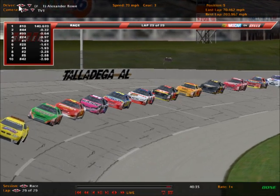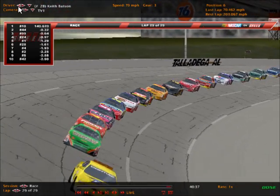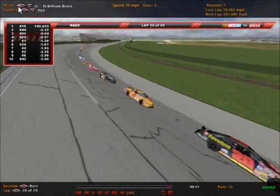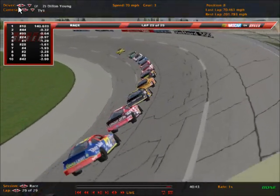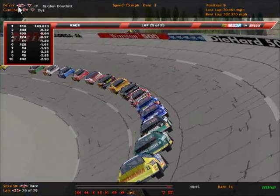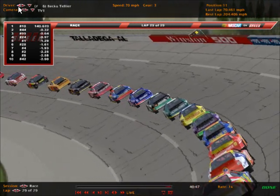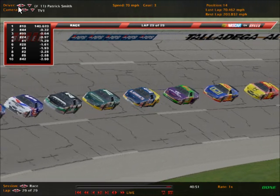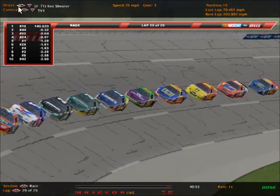5th will be Alexander Rowe. Keith Batson, this is going to help him a bunch in the points as well. He's going to finish 6th. 7th will be William Brock. 8th, Dylan Young. 9th, Glenn Duhit. 10th, Kyle Matthews. 11th, Becca Tellier. 12th, Dylan Poteet. 13th, Quentin Moore. 14th, Patrick Smith. 15th, Kev Shearer.